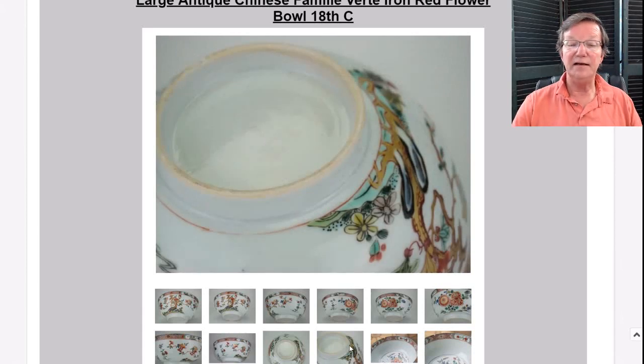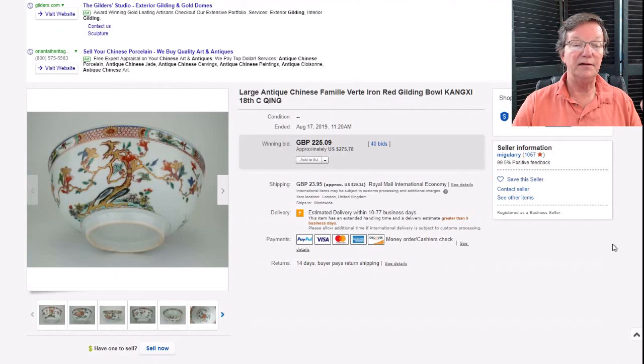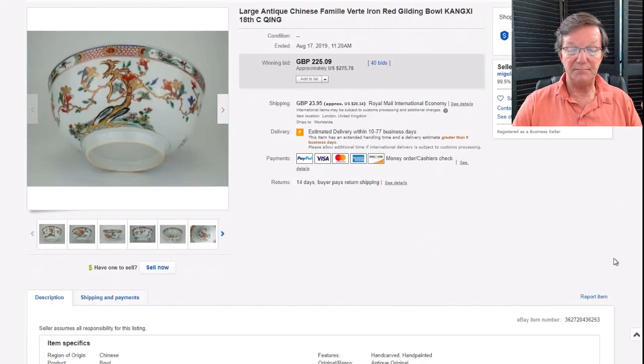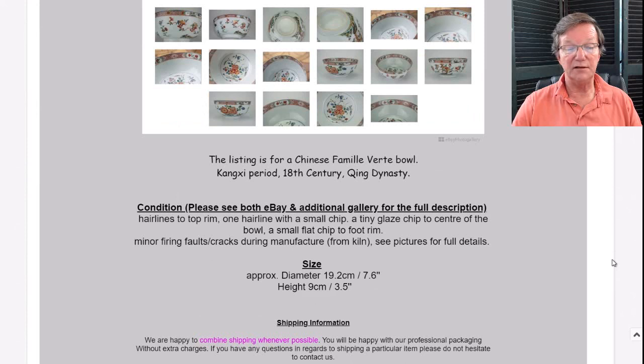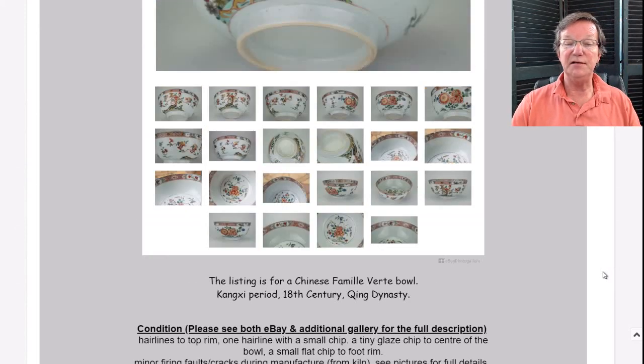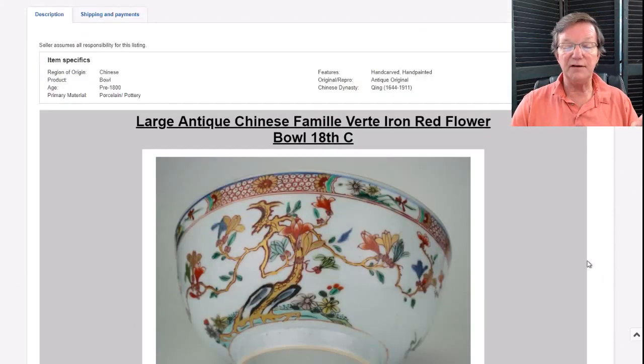And in the end, it did pretty well. It brought $275. Not all the money in the world, but it did okay. I think of course, it was a pretty good buy. But the hairline held it back. What else was going on? Minor firing flaws, and there was a manufacturing crack in it. Yeah. All right, so that was a pretty good buy. If you like Kangxi pieces and you can accept them without being absolutely perfect, because perfect, this bowl probably would have brought $1,200 or so. All right, cracks make a big difference.